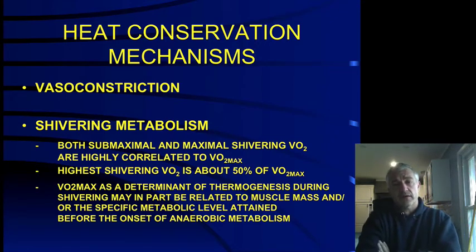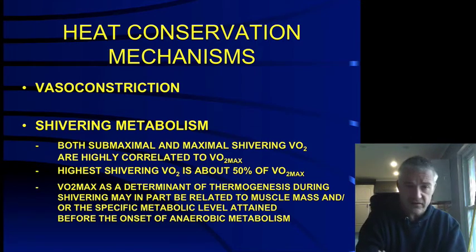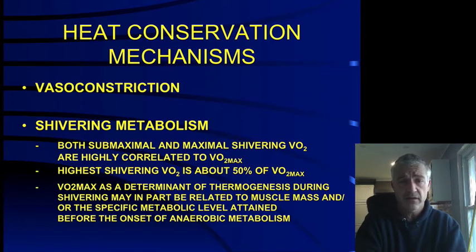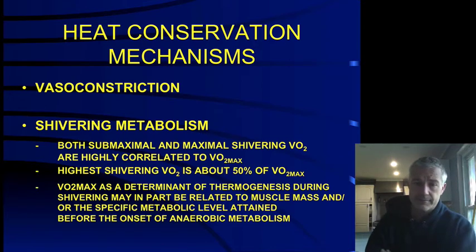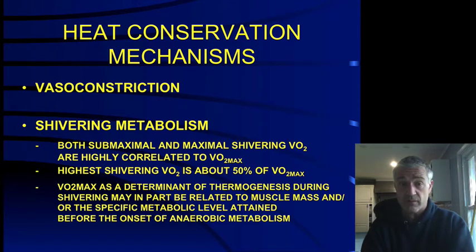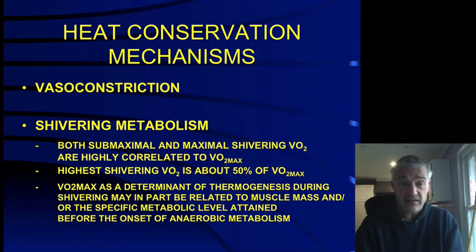Vasoconstriction is pretty straightforward. That is moving blood away from the skin levels, so we're not vasodilating near the skin. We're going to constrict those vessels and really try to keep blood away from the shell as much as possible. Shivering metabolism is probably one of our biggest generators of heat. The ability to do this is related to our VO2 max, and generally the higher the VO2 max, the more heat you can probably generate with shivering. The real crazy thing is that in the most violent types of shivering, it's about 50% of whatever your VO2 max is.